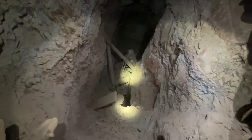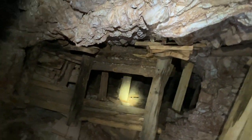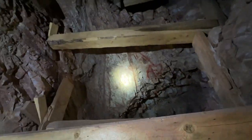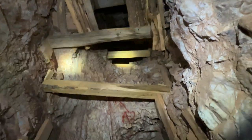So they dropped winzes down there. We'll go check that out in a minute. But if you turn around and look at all the stoping. A2, I don't know. With narrow, I don't know what that means. But that looks like some pretty gnarly ore right there. Quite the timbering job here.